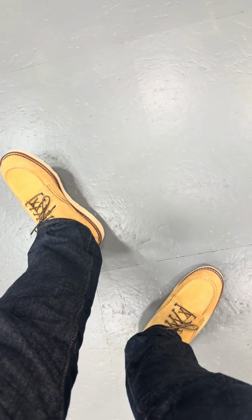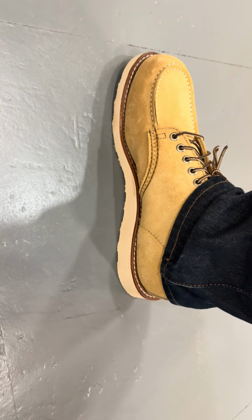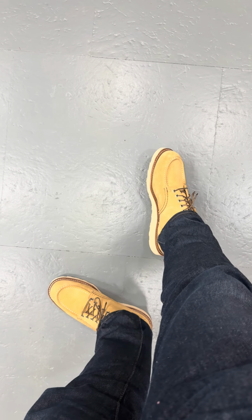And I kind of prefer a darker color. As I wear them and maybe put some oil on them, treat them and maintain them, I think they will darken, which is okay with me. But yeah, I think they're pretty cool.